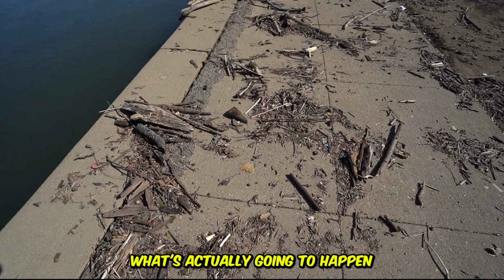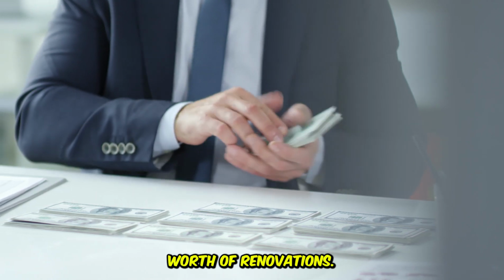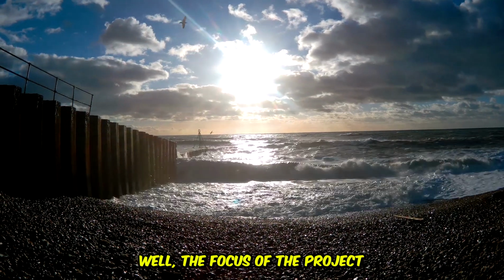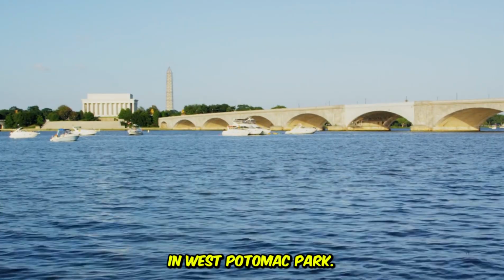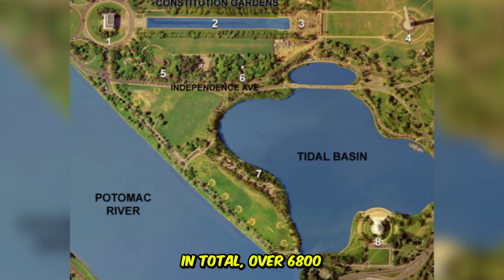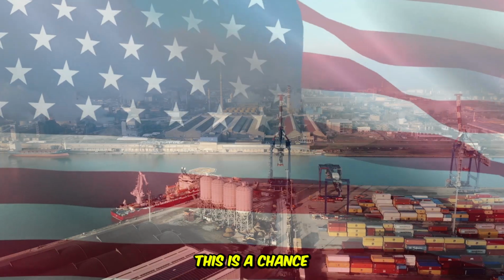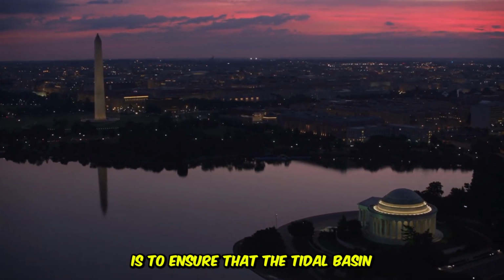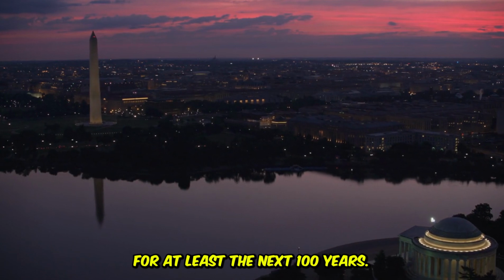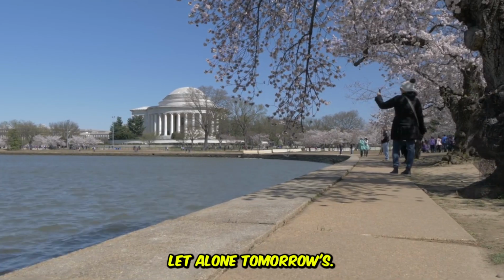Now let's talk about what's actually going to happen. When we say $113 million worth of renovations, what does that mean? Well, the focus of the project is on rebuilding the seawalls around the Tidal Basin and the Potomac River in West Potomac Park. In total, over 6,800 linear feet of seawall will be repaired or replaced. But it's not just about fixing what's broken. This is a chance to adapt to the future. One of the primary goals is to ensure that the Tidal Basin can withstand the rising tides for at least the next 100 years. The current walls weren't designed for today's climate, let alone tomorrow's.